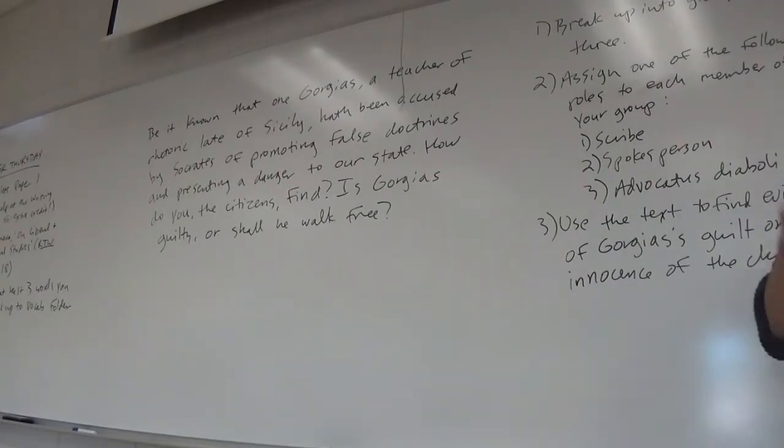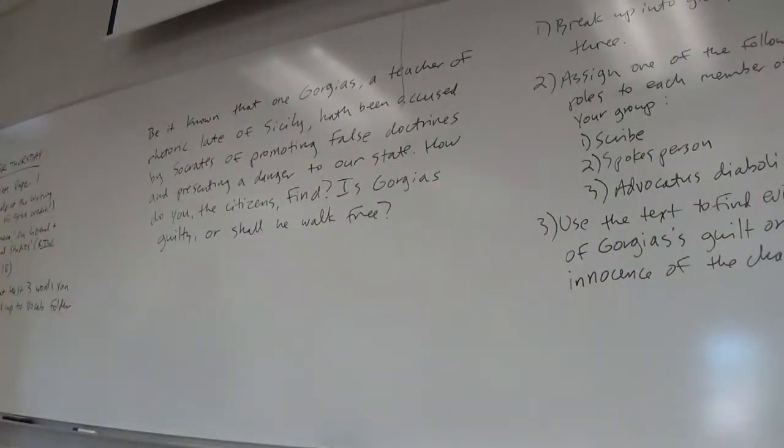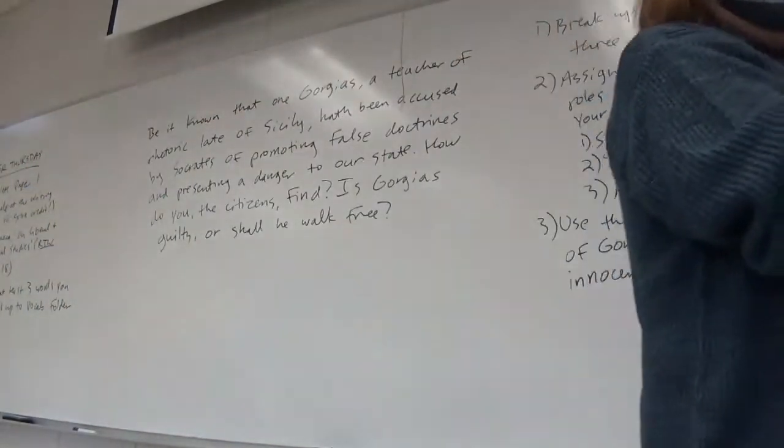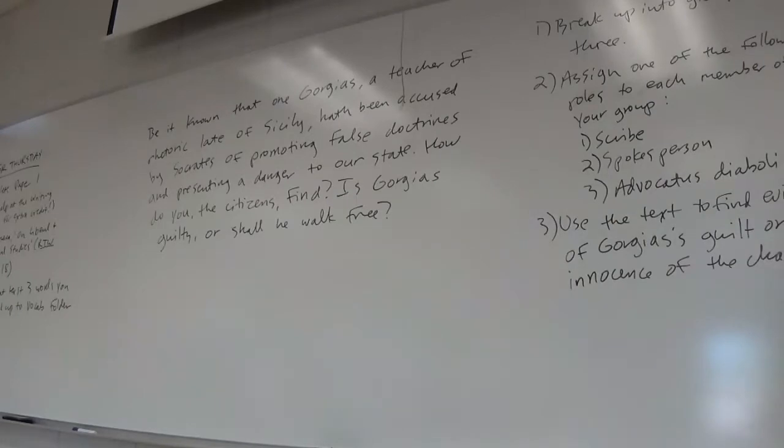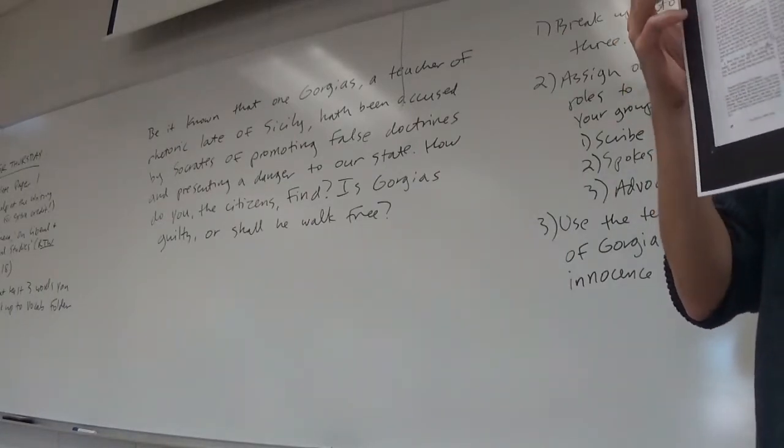Try to pull some stuff from the Gorgias piece I gave you. The Gorgias piece that I gave you is short. You want to read that one first? Out loud? I'll read the first paragraph. Gorgias was born in Leontini in Sicily. Oh, but you should probably just go right to the part that starts with the Encomium of Helen. That's the part that Gorgias actually wrote.